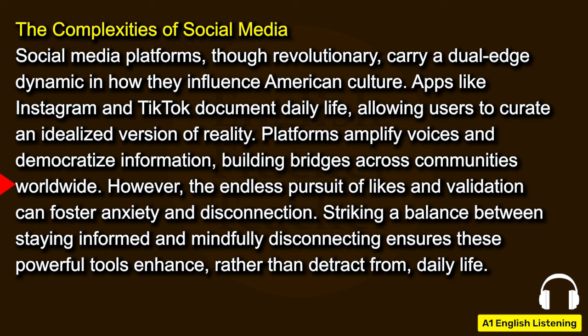However, the endless pursuit of likes and validation can foster anxiety and disconnection. Striking a balance between staying informed and mindfully disconnecting ensures these powerful tools enhance, rather than detract from, daily life.